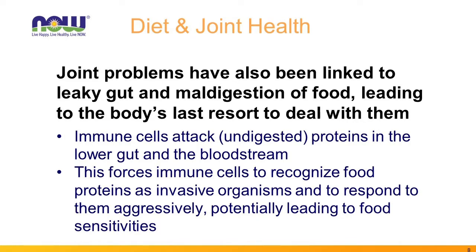Now, we know that joint problems are also associated with digestive issues, and immune cells can attack undigested proteins in the lower gut and the bloodstream. Immune cells recognizing and attacking these proteins from foods can actually lead to food sensitivities because of poor digestion.